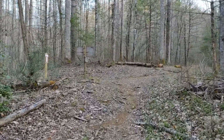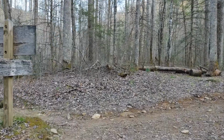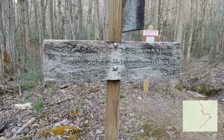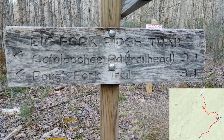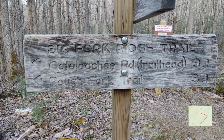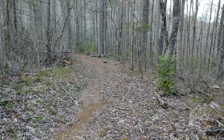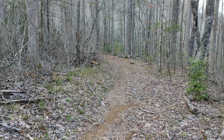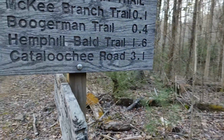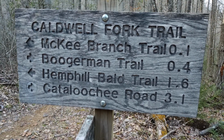Okay, just about 50, 70 yards past the bridge, the last bridge. Aha! You can see that is heading to the trailhead where that comes off of Cataloochee Road. So it's 3.1 miles we just did. That's the direction we just came from. The bridge we came over. It's about 70 yards back that way. And now we are going to go this way. Caldwell Fork Trail. We're going to hit our campsite before too long.